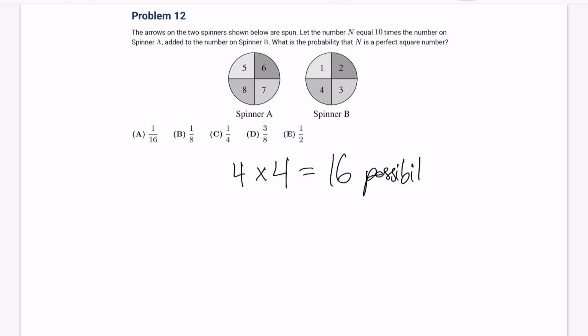Then we can find out how many of these are a perfect square number. So if n is equal to 10a plus b, we can think that if a was 5, are there any perfect squares here? 51, 52, 53, 54? No, so none of those work. So then if a was 6, 61 is not a perfect square, 62 is not a perfect square, 63 is not a perfect square, but 64 is.